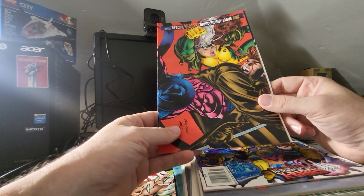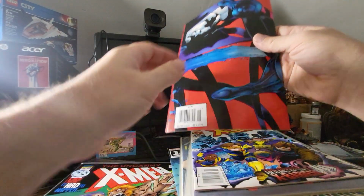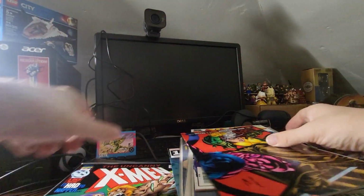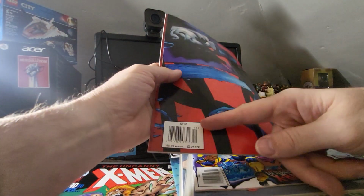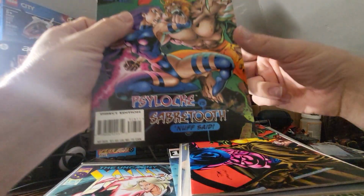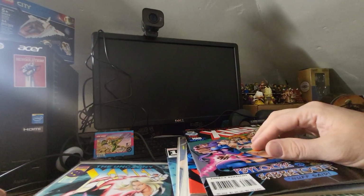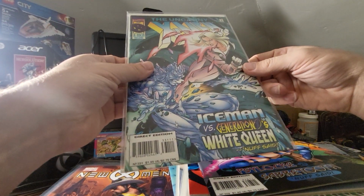All right, then we've got this. This is a nice looking cover here. Issue 45 of the X-Men. Oh, and if it wasn't clear, I had to look for that to figure out. This was issue 328, or it still is, I should say. 331.